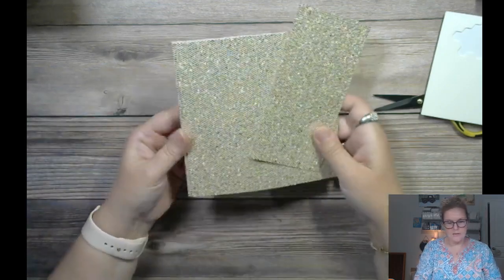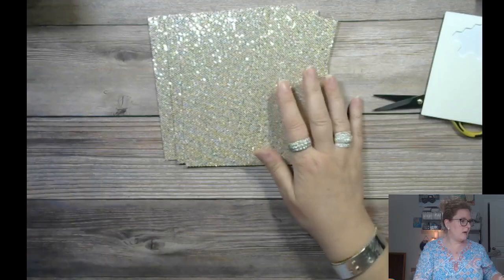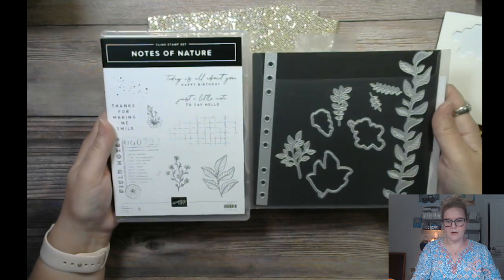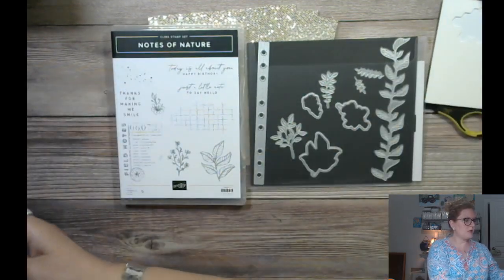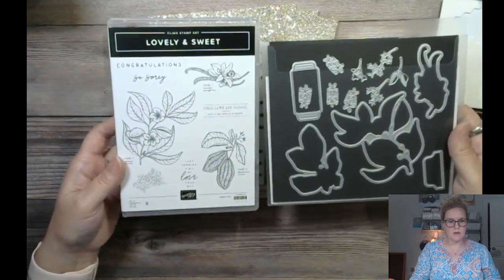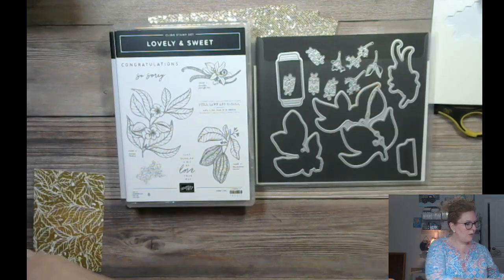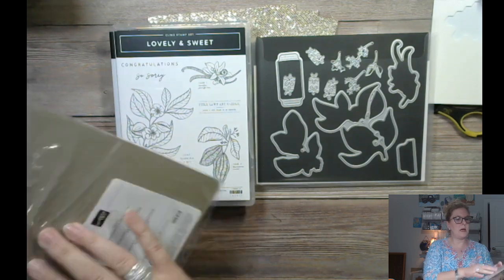So I have some more of this Dazzle paper, which I love. I haven't used it enough. I'm also going to be using the Notes of Nature. This is one that is retiring. It's not carrying over. However, the sister product to it, which is in the Mega Suite, is carrying over in the new catalog. So we're going to also use that bundle.